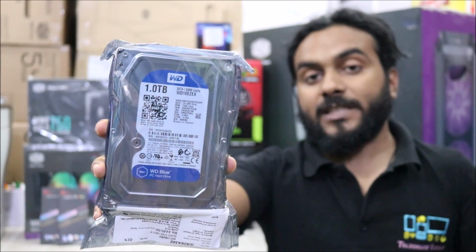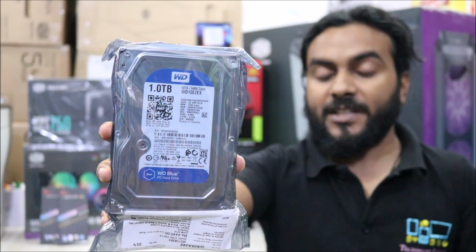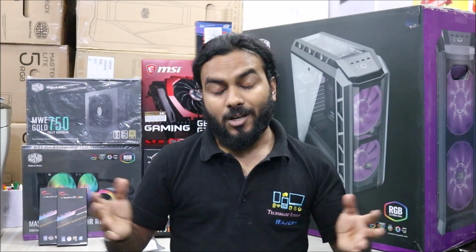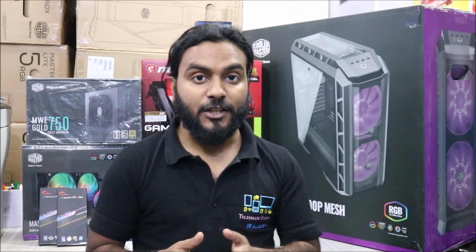And for the storage we have got WD 1TB Blue. This is available for 3,150 and will do perfectly well for storage. Alright, so that was all about the component which we're gonna use in this build.